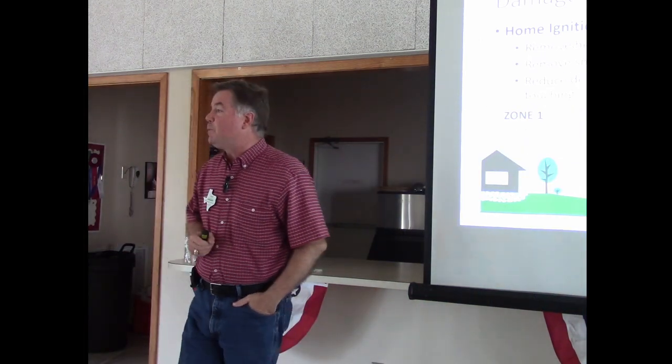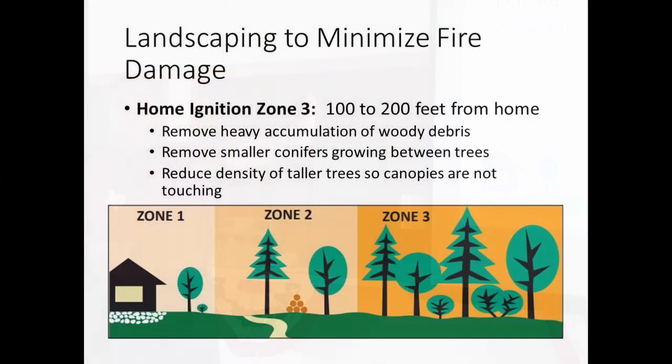And then we move to zone 3, which is 100 to 200 feet out from your house. Remove heavy accumulation of woody debris. This might be dead trees. This might be dead branches that have fallen on the ground. Remove small conifers between trees.